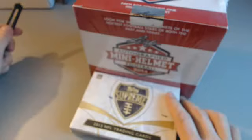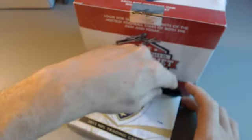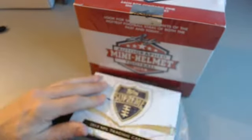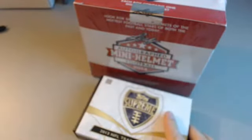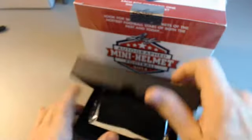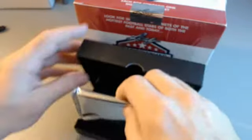Alright guys. 2013 Top Supreme. We pulled some amazing hits out of this set. It's one pack per box. You get four cards per box. Two parallels and one base card that is numbered to 170 and a very good hit in most cases.